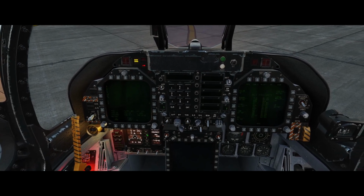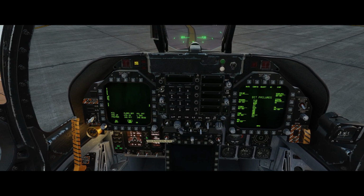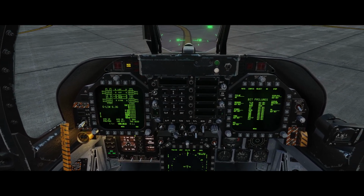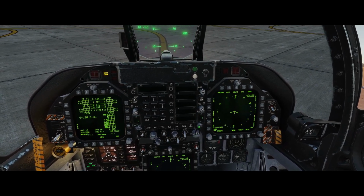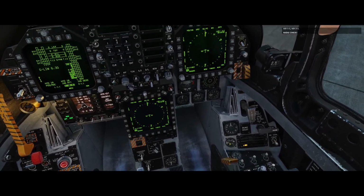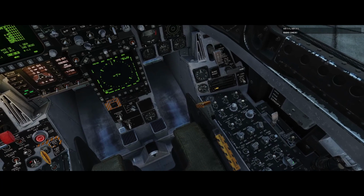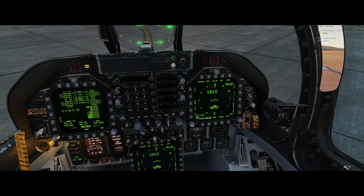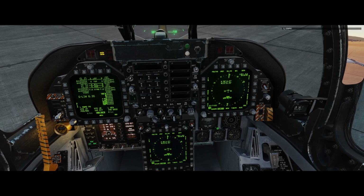Roll left, roll left. Flight controls. Flight controls. Uzi 1-1, Uzi 2-1, radio check. Copy. I read you, Lima Charlie.